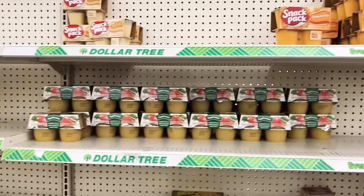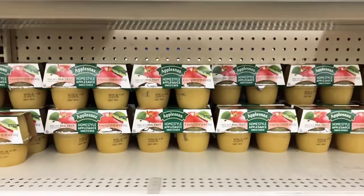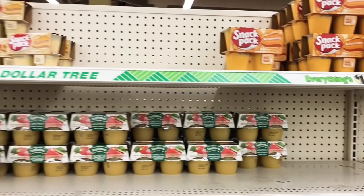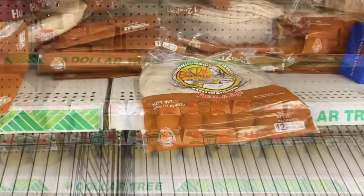So oh yeah, oh, I love these actually. Just trying to think of things that we can include or give to the little ones, especially since most kids are probably home for the unforeseeable future. So, all right, let's continue on and see what else we can find here at the Dollar Tree.